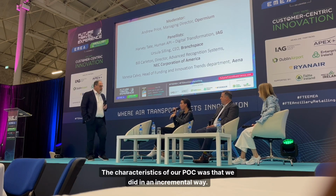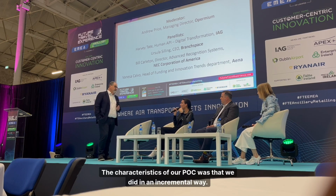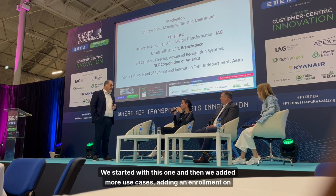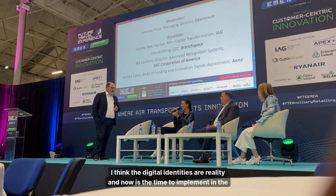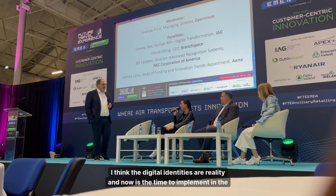The characteristic of our POC was that we did it in an incremental way. We started with this one, and then we added more use cases, adding an enrollment on the app, and also we added the check-in and self-drop for the bags. I would like to highlight that we collaborated with many airlines and technological companies because we wanted the market to be ready for a deployment. I think digital identity is a reality, and now is the time to implement it in the airports.